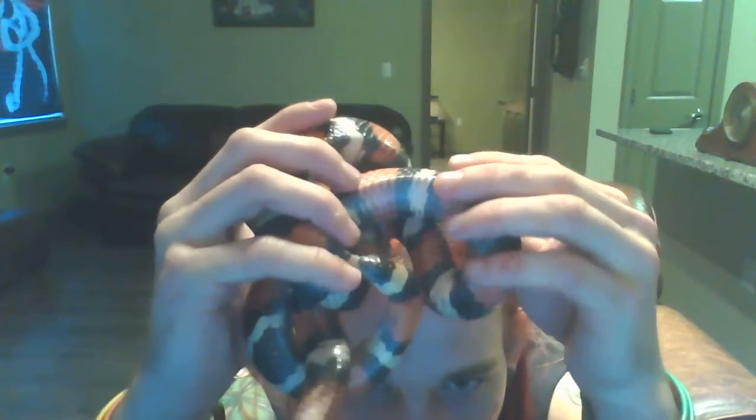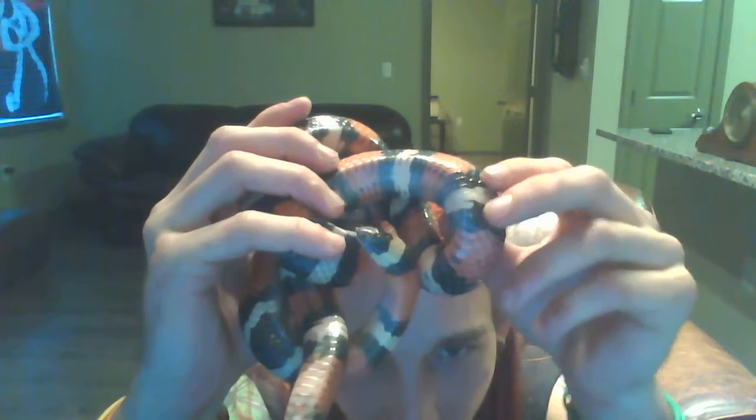So, when you see a snake like this, this camera really doesn't show it, but you're going to see kind of a blue tint. That means that they are in shed. Snakes do not keep their skin as they grow. They will actually lose it. At this point in time, you're going to keep them very well hydrated. I would suggest putting a bowl of water in there big enough for them to soak.